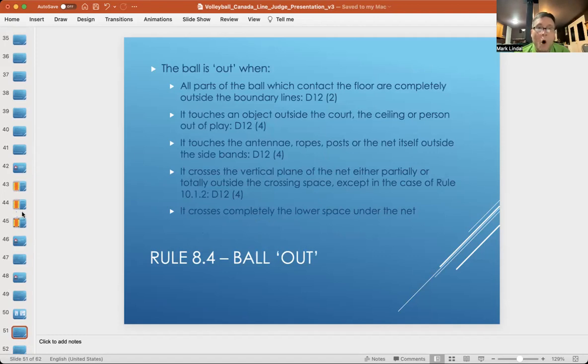The ball is out. All parts of the ball are contacted with the floor, completely outside the boundary line. In other words, you see daylight between the line and the ball, and it hasn't touched a player, it's out. And if it touches an object outside the court, then the ball is out of play.